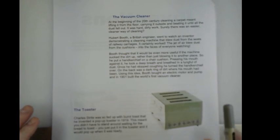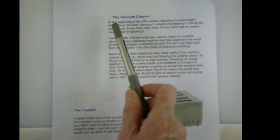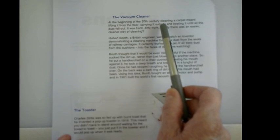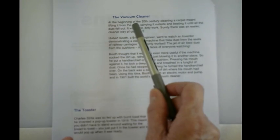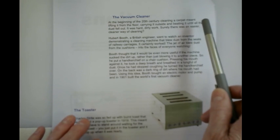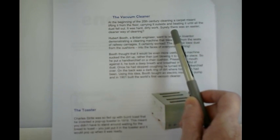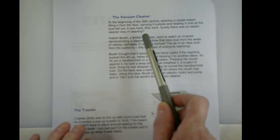And we're going to read about the vacuum cleaner. The vacuum cleaner. At the beginning of the 20th century, cleaning a carpet meant lifting it from the floor, carrying it outside, and beating it until all the dust fell out. It was hard, dirty work. Surely there was an easier, cleaner way of cleaning.